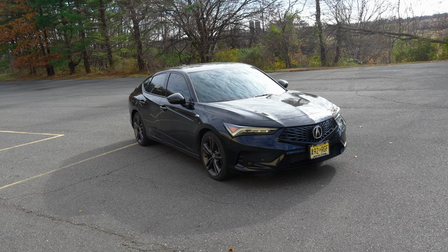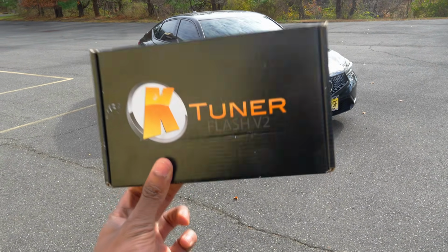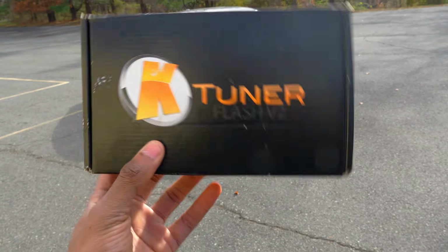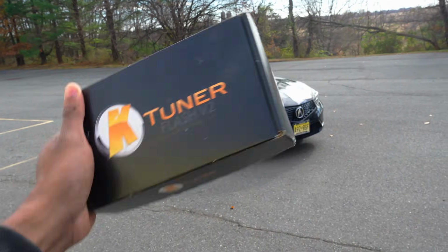So what I did to wake it up, after doing extensive research and going on forums and Reddit, thank you to everyone's suggestions, I decided to get K-Tuner with Variable. So this is an ECU unit. So shout out to K-Tuner with Variable. Thank you guys for this software.